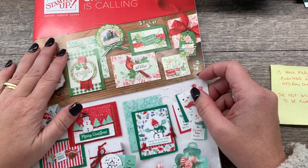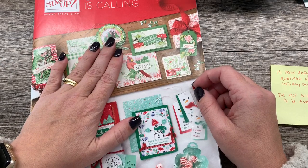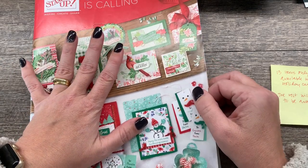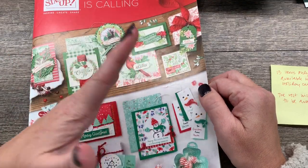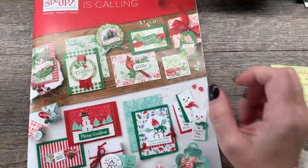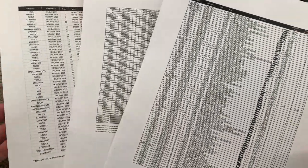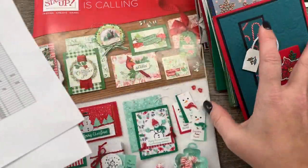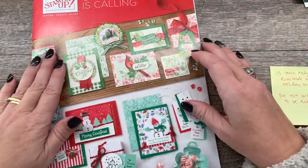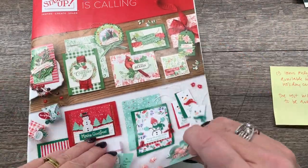I will also share a bunch of samples with you on items that are getting retired from here to help you see things that you might want to get or might not want to get. And of course, I'll give you my recommendations along the way. So those lists came out yesterday, and I don't know about you, but I looked at them and I was kind of fuzzy as to what all of it meant. So let me go through it with you step by step.